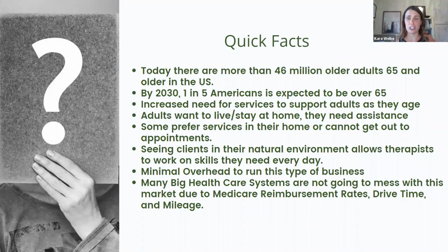Yeah, that's such a great point, Rachel. I'm glad you said that. Really, the absolute best place for your services is in the home. Bringing someone with dementia into a clinic makes absolutely no sense whatsoever. So yeah, excellent point. And we have a question.